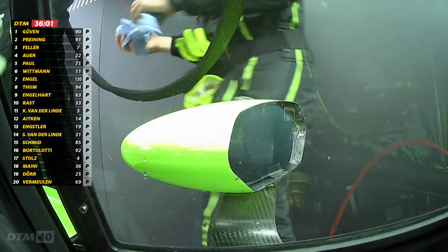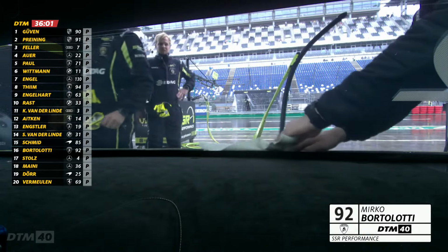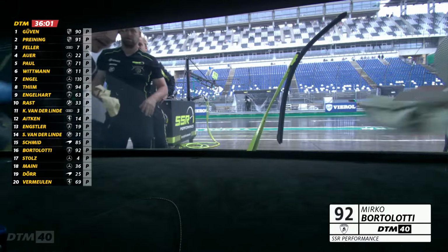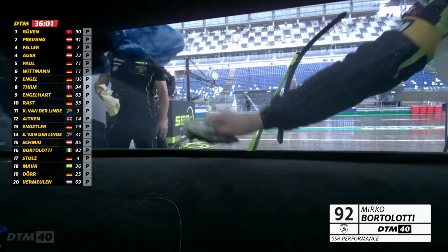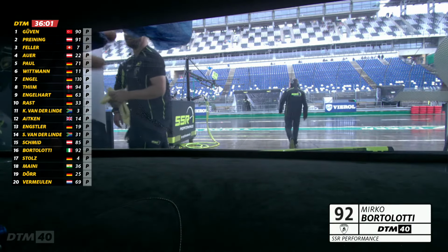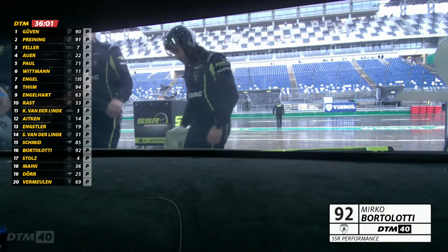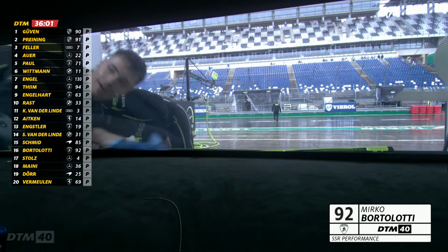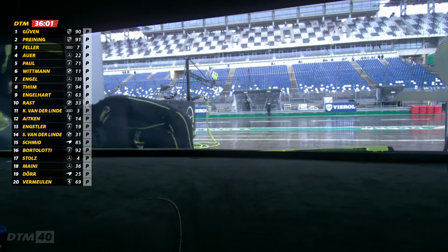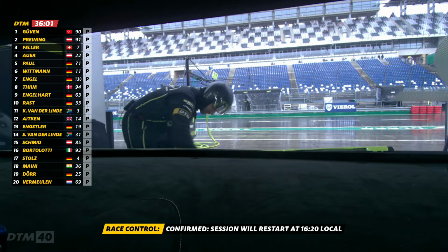Right, the confirmed session will restart at 16:20 local, so that's about 3¼ minutes, according to my maths. Not too far away. Ayhan Nguyen is quickest. Thomas Preining, his Manthey teammate, is second quickest. There's 0.3 of a second between them. And Ayhan Nguyen, in his second season of DTM, was part of Timo Bernhard's squad in the Porsche last year, actually driving the car that Thomas Preining had driven the year before.